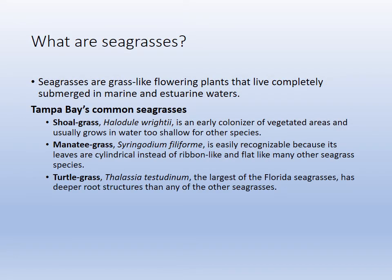Seagrass beds are the flats, seagrass flats, grass flats. You can go about waist deep, neck deep in seagrass beds. They need clear water, so when you get a little deeper, there won't be seagrass beds. They're pretty shallow around here because we don't have great light penetration. The shoal grass is the earliest when you walk out, shallow. Manatee grass, then turtle grass. So those are the most common Tampa Bay seagrasses.